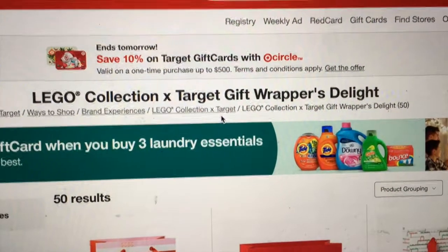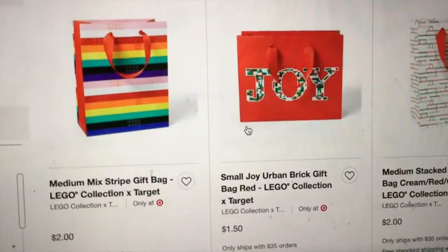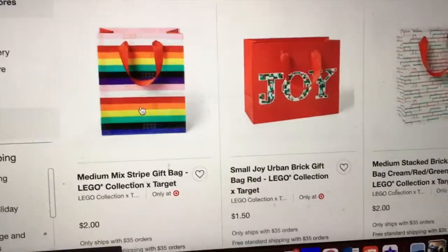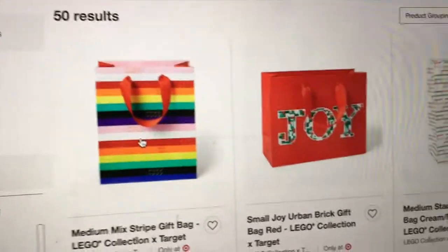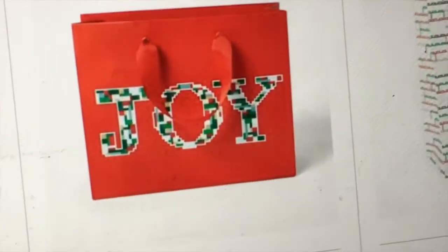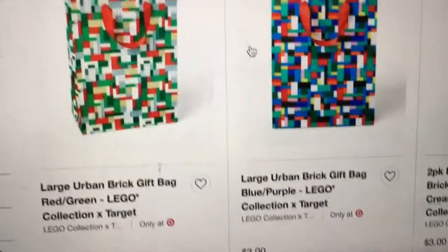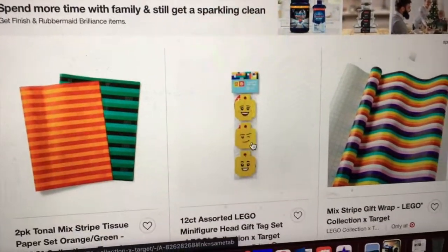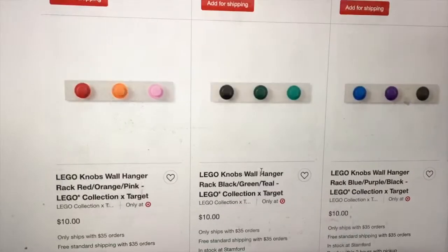This next part of the collection is the Target Gift Wrappers Delight. But if we go under here, we can see gift bags. At least these are reasonably priced, like $2, but still. Okay, so you have some studs. That's really about it. And then same with this thing, like it has a Lego brick look to it, I guess, kind of. These ones actually are kind of cool, but they're $3. Wrapping paper. Tags, okay, that's kind of cool actually. But yeah, I don't know, I don't get it.